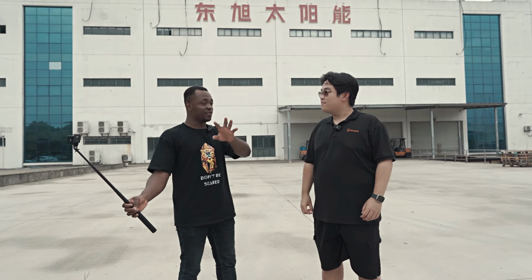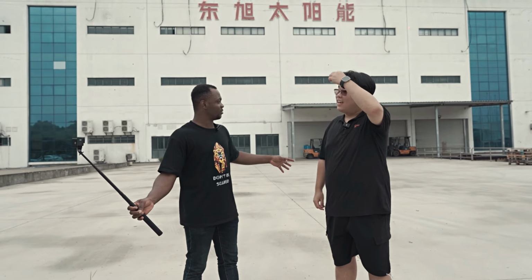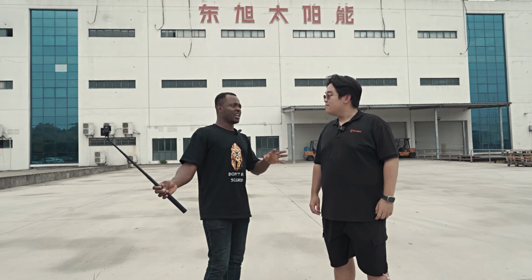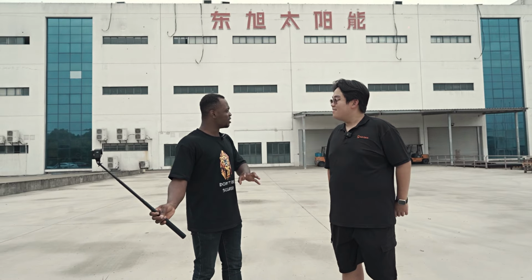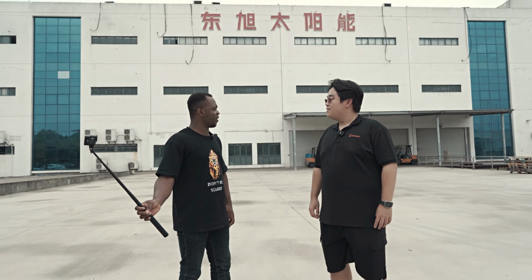You have different sectors. So right now I realize that your dad is the boss of the factory. Yes. Wow, and you are his son. Yes. Oh, interesting. I've realized that in China, they've been able to make so many factories and the management and everything. What inspired you to come and manage that factory?